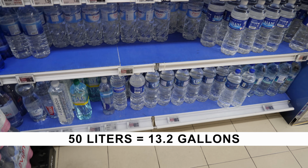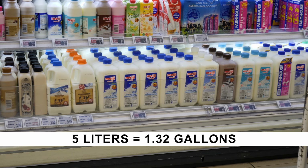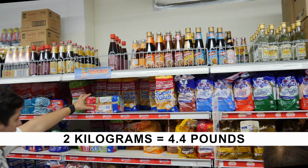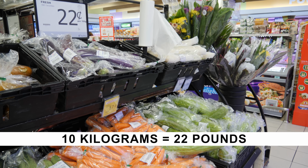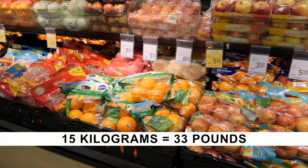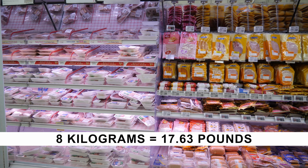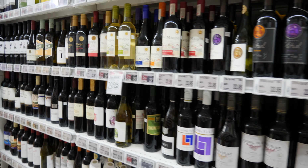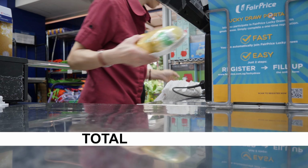50 liters of water costs $12. In Singapore, tap water is actually good and drinkable. 5 liters of milk will cost $7. 2 kilograms of rice are $4. For 2 kilograms of bread, George will pay $5. 10 kilograms of mixed seasonal veggies cost $20. 15 kilograms of mixed seasonal fruits will cost $38. For 8 kilograms of mixed meat, George will pay $90. 12 eggs cost $2. 10 beers and 2 bottles of mid-range wine will cost $40. And for some toiletries products, George will spend around $25. For a total of $243.